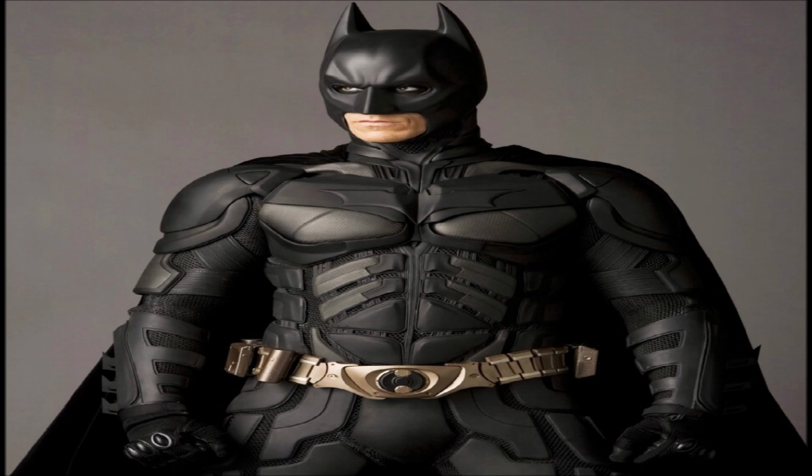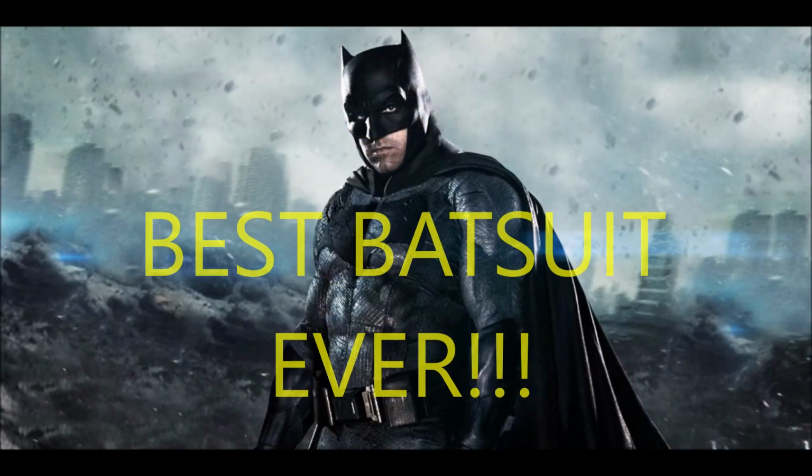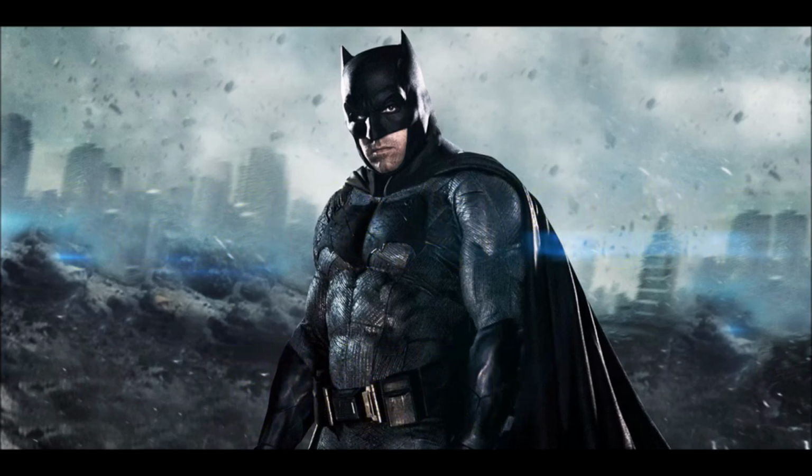And again, all of the Batsuits that we've had over the years, they've all looked great, but me being the comic book geek that I am, I really wanted to see a comic book accurate look of the Batsuit. And my prayers were finally answered in 2016 when Ben Affleck was cast to play Batman in Batman v Superman: Dawn of Justice, and we had quite possibly the most comic book accurate Batsuit to ever hit the big screen.